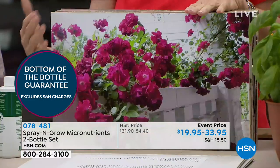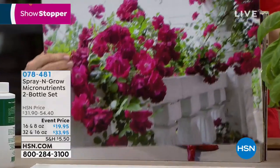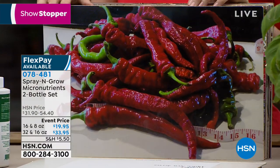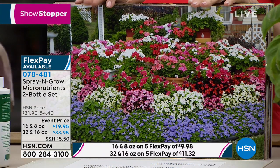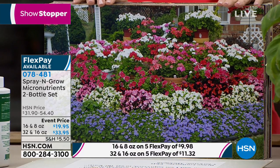If you order it and it's 10 years from now and you say, I didn't get roses like Heather from New Jersey, my peppers weren't 14 inches long like Bruce's from Michigan, and I didn't get landscaping that looks like this, then you guarantee that you get your money back. We guarantee it 10 years from now. So it's the bottom of the bottle guarantee.